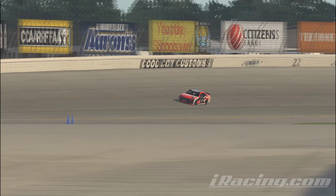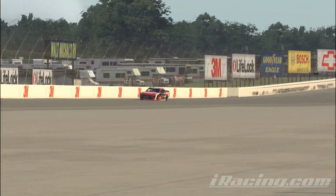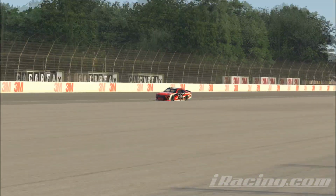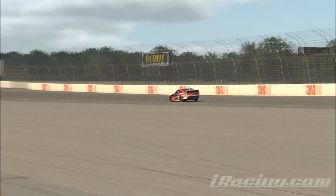Lap 33, Braden McKay off of turn 2, and this is where we've seen that hospital wobble, and you see it again right there. Braden into the outside wall. He will come down to pit road this time, but we remain under green.